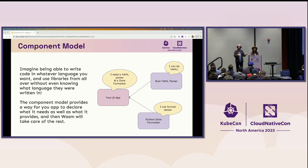And when we released Spin 2.0, we released it in conjunction with the standards that are happening in the component model space, and you can try this out today.